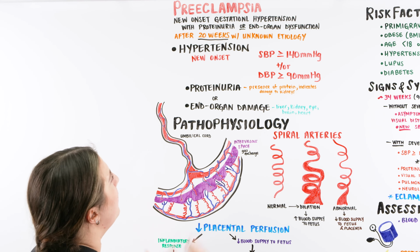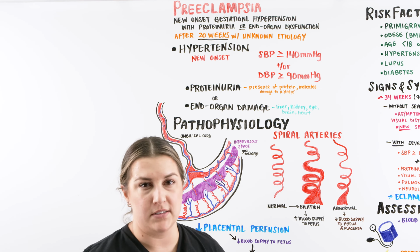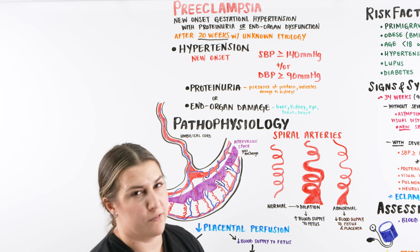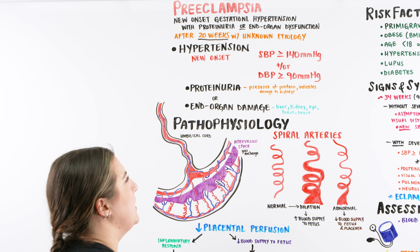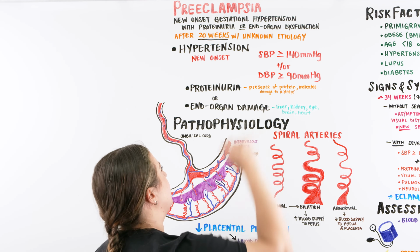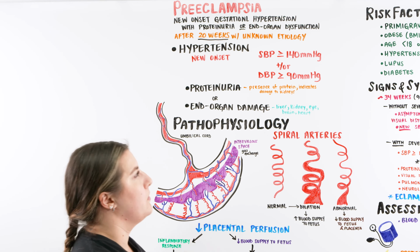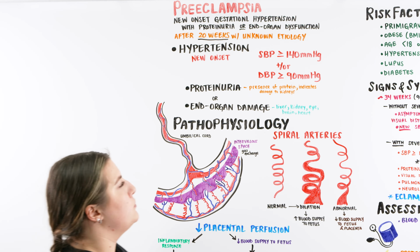So when we're talking about preeclampsia, we're going to be talking about hypertension that is new. So after the 20 weeks of gestation, we're going to have new hypertension, and it's defined as a systolic blood pressure that's greater than or equal to 140 and a diastolic that is greater than or equal to 90. So they can have either a systolic of 140 or greater or a diastolic of greater than or equal to 90. And then along with that, there can also be the proteinuria that's present, which is, we know, the proteins that are present within our urine, and that can indicate some type of damage to the kidneys.